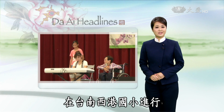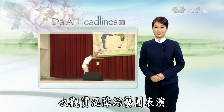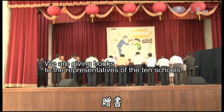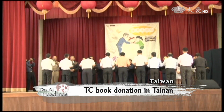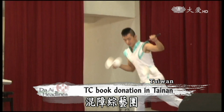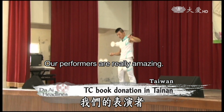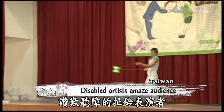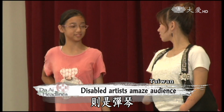Recently, a book donation ceremony was held at Xigang Elementary School in Tainan, where students also watched inspirational performances by disabled artists. At Tzu Chi's book donation ceremony in Tainan, a disabled performing arts group presents inspirational performances for the audience. The students gesture sign language of applause for the deaf Dabolo performer, while an artist without hands gets ready to play the keyboard.